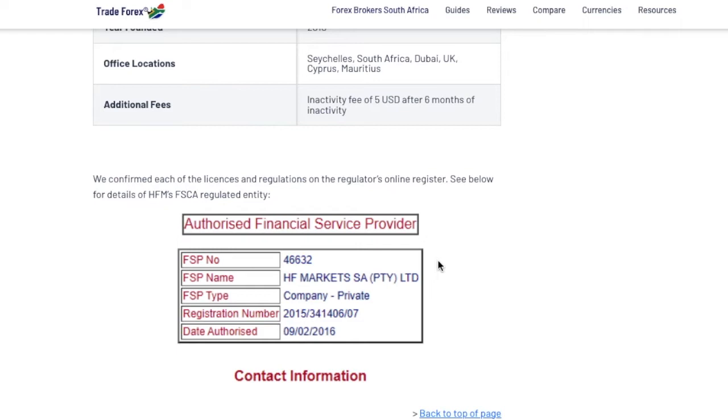It is also regulated by the Financial Sector Conduct Authority of South Africa, as you can see here on their license. This means that South African traders will be fairly treated and their funds will be segregated at South African banks, which is not something a lot of other brokers do. We're also pleased that HFM offers negative balance protection, so traders cannot lose more than their initial deposit.